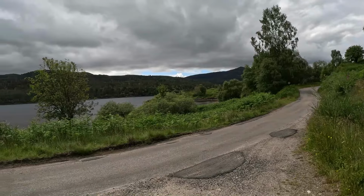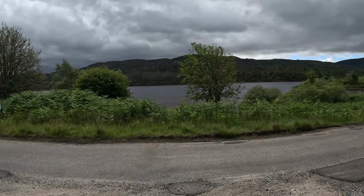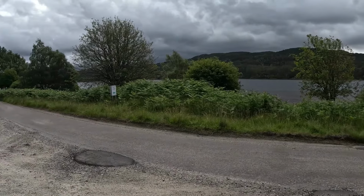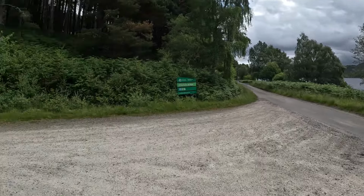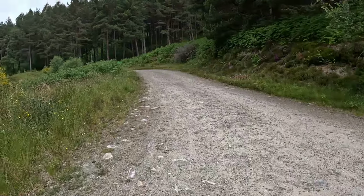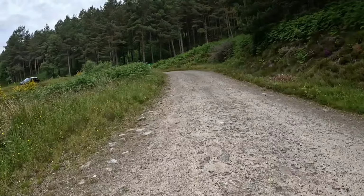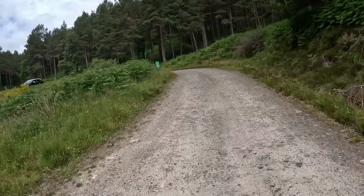It's warm, a wee bit overcast. Forecast is actually a wee bit better than what we thought it was going to be, so aye, fingers crossed. Hopefully it should take us maybe between 7 and 8 hours today to do these two. So the path begins up here.